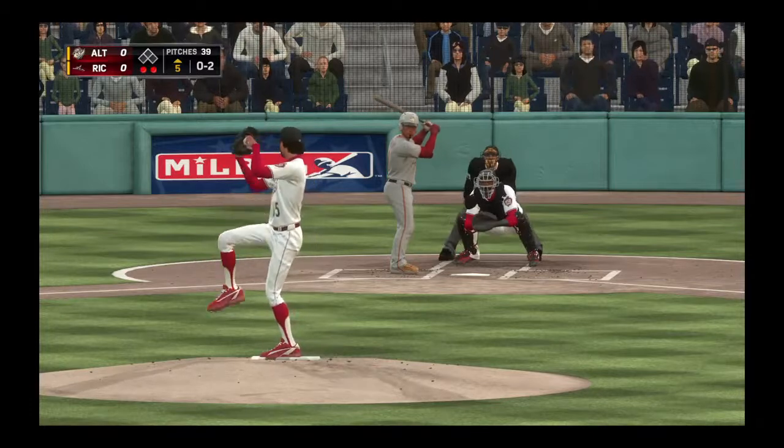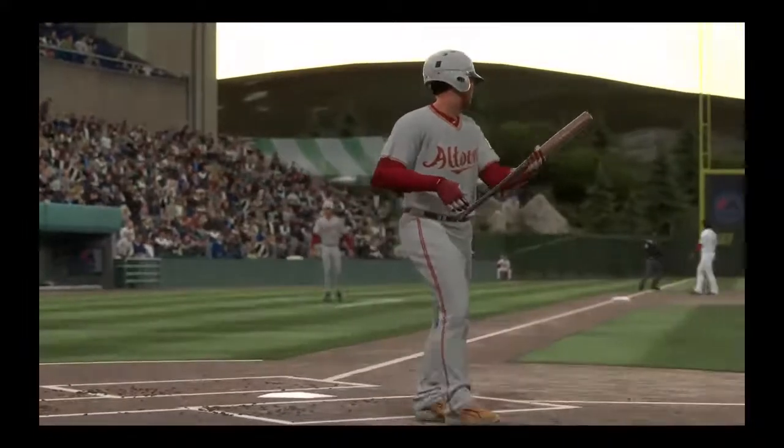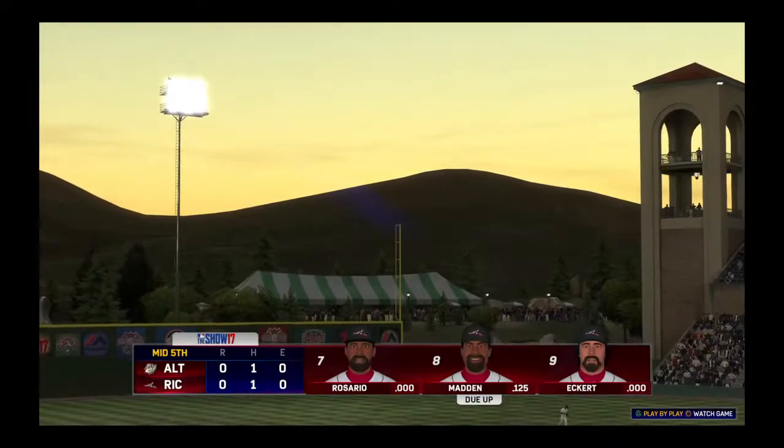Into the windup. Here comes the 0-2 pitch. Slider whiffed on for strike 3. A great pitch to put an end to the inning. So put another 0 on the board as they've been held scoreless through 5.